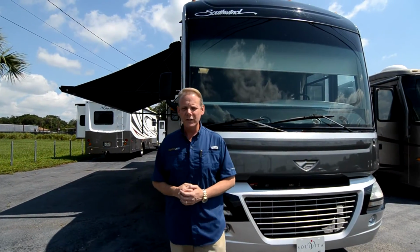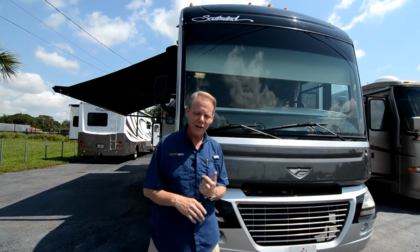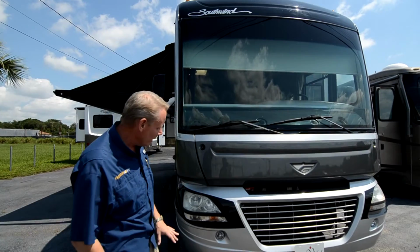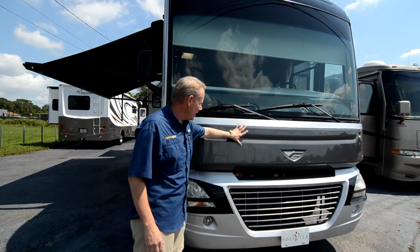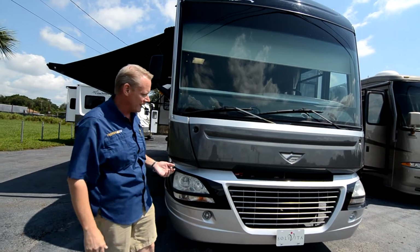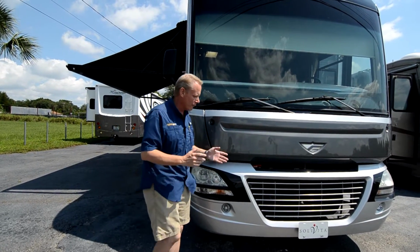Okay, let's go ahead and continue our tour out here on the outside of the coach. One of the first things you're going to notice about the Southwind, and the way Fleetwood describes it in its literature, is having a modern and contemporary design. The front end of the motorhome is really stylized, and I think very, very pretty. We got a grill down here, a nice stylized front end. This is very reminiscent of their much higher end motorhomes like the American Tradition and the American Eagle. They kind of carry that styling on through their whole line, and I really like that.